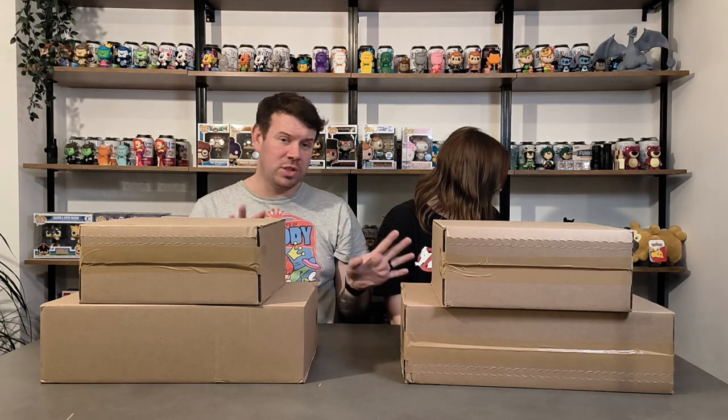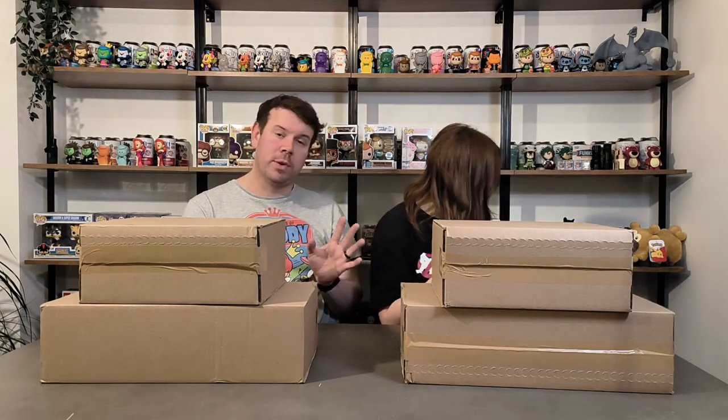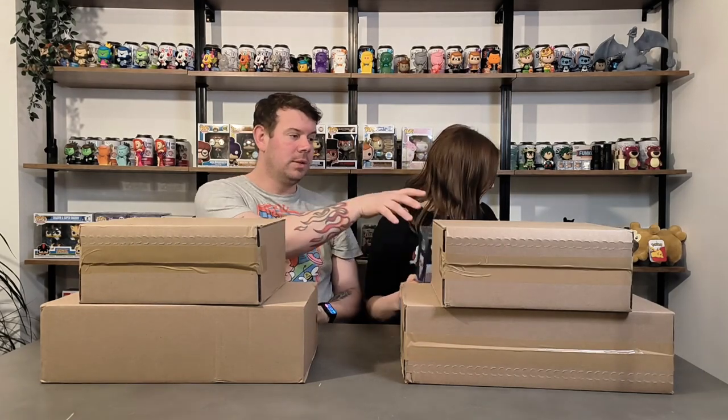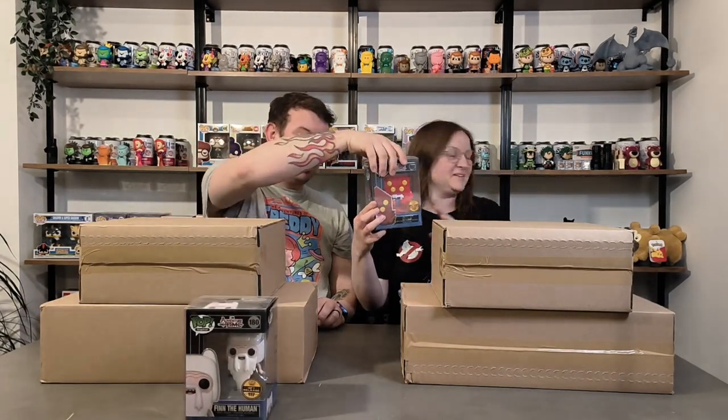The last ones that we got were the Adventure Time, which are down here actually. I don't think I even showed them off. Let's quickly go through them so you can see what we got. So we got the Finn Grail. And got Gob.